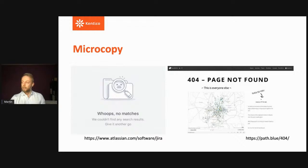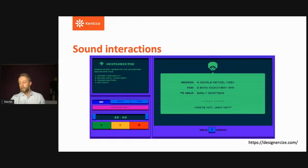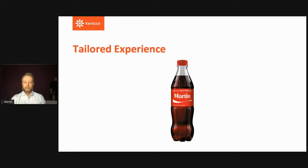There are some typical page not found pages, which are not very usable, but they are trying to be funny. Images, sound, interactions. This is actually very funny. If you don't know that this is designer size, you can try it in your design team. It's very good. Tailored experience. Yeah, exactly. I'm much more likely to buy this bottle of Coke than if it wasn't my name on it.